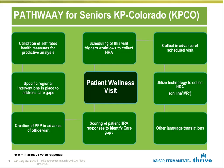The key here is being able to quickly score those things that are at risk for the member, some of those issues that we talked about, and creating that prevention plan in advance, so that it's done to support the visit and it's not something we're doing at the time they arrive. So we're addressing those care gaps with the clinical teams versus waiting for that referral when they arrive at the visit. We've already queued up or set up success for that visit.